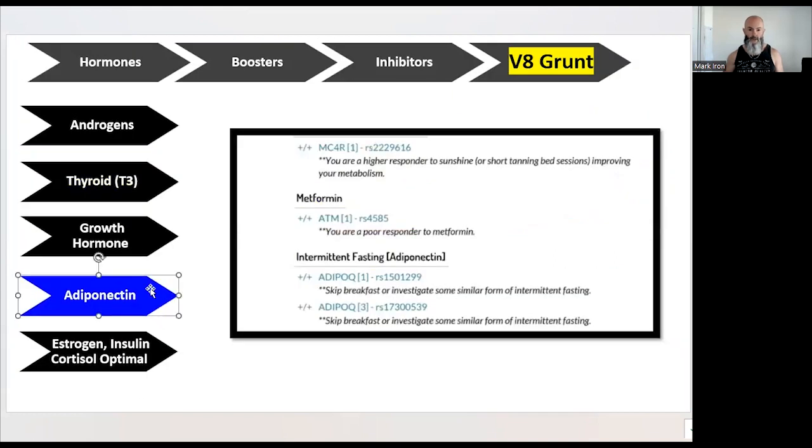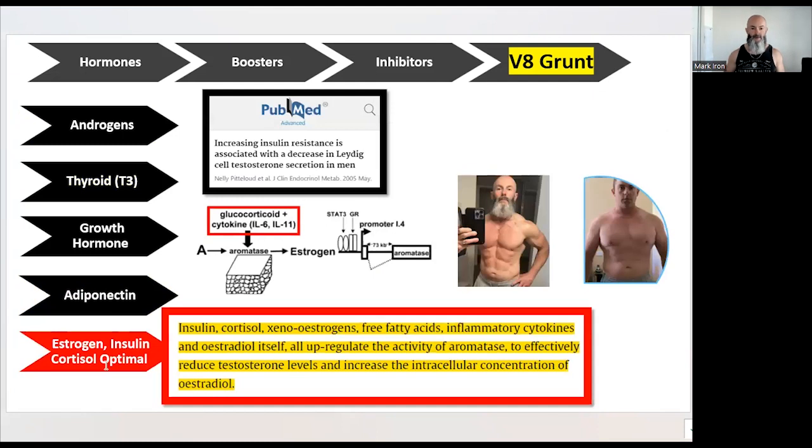Another powerful hormone is called adiponectin. There are a lot of ways that we can increase adiponectin, but one of the most powerful ways is when your T levels are up at the right levels. It actually increases adiponectin levels, so it's like a twofer. You can also do intermittent fasting. The longer you fast, and we'll talk about how I use fasting, the more that increases adiponectin levels while you're fasting. And the final thing here is we've got to optimize estrogen, insulin, and cortisol levels.